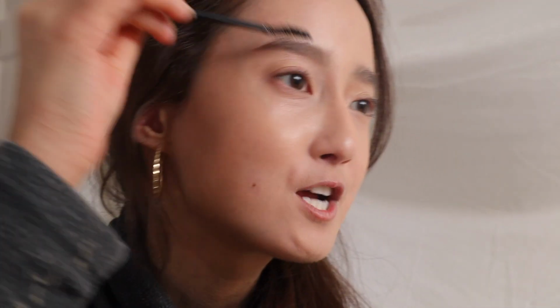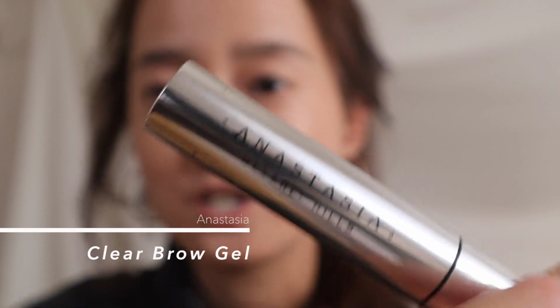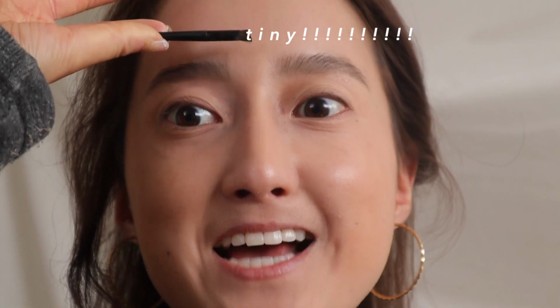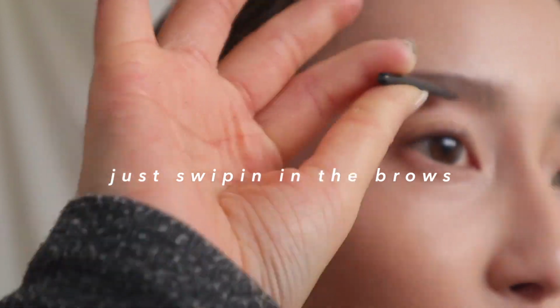Little mascara brush and just go, woo. Clear Brow Gel by Anastasia. Whoa, what? I use the darkest shade on there. This tiny little brush.